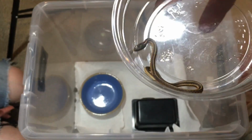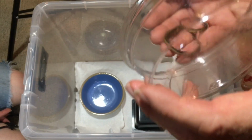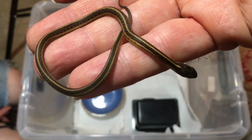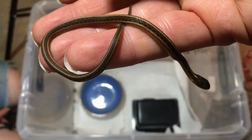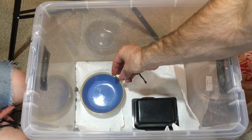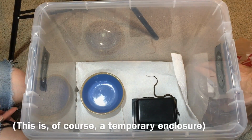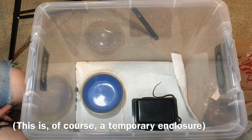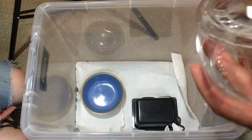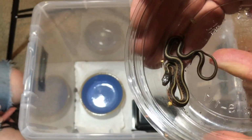This is one of the males. So it's a reverse trio. There are two males. There's one of them. Tiny little thing. Beautiful, even though it doesn't have all its colors yet. And you'll notice I don't have the water dish full yet, and that's because I'm going to move this enclosure right after I film. So I'm going to fill it up after I move it so that it doesn't spill all over the place. You don't want to keep garter snakes on wet paper towels. They can get skin lesions and blisters and stuff that way.